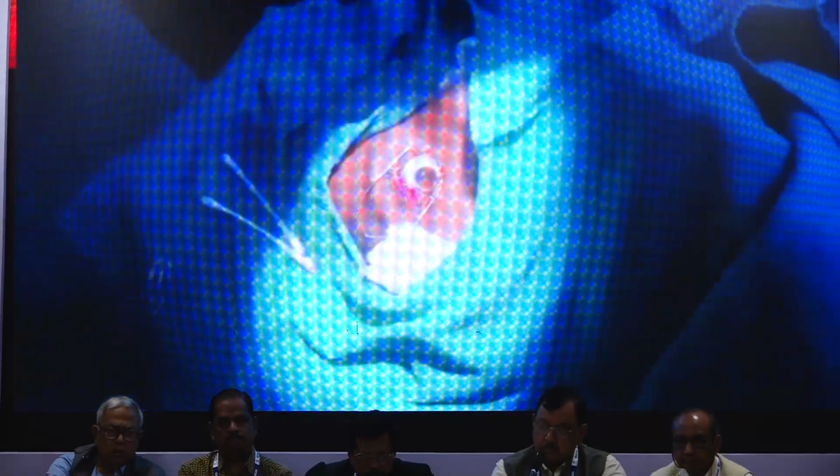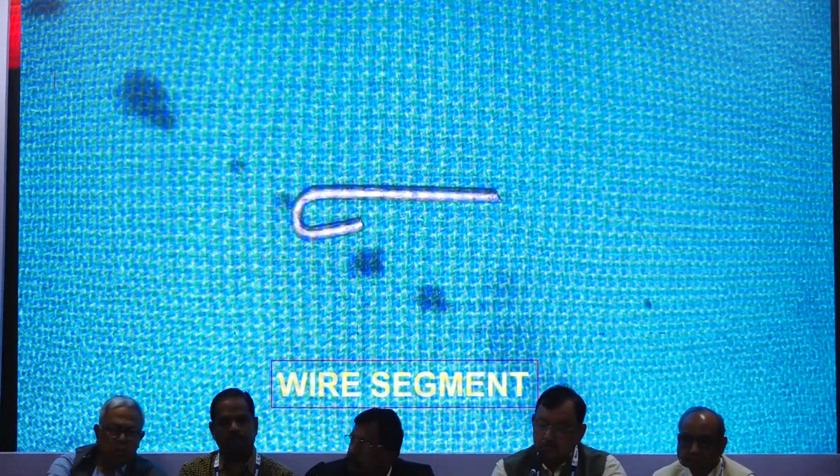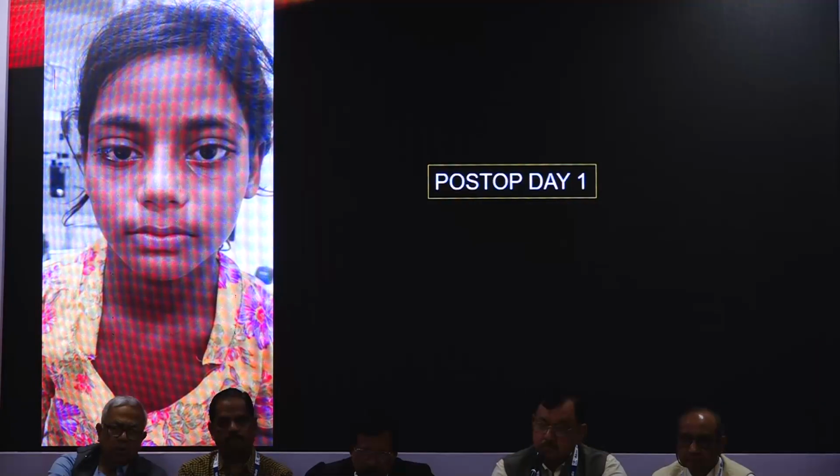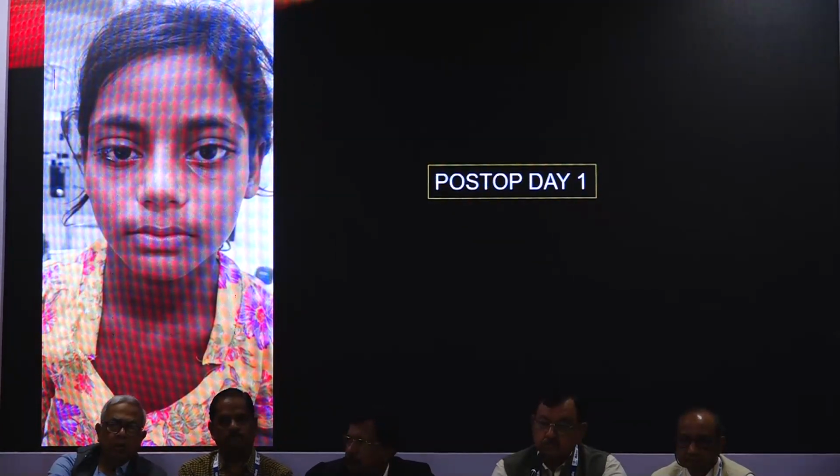We washed it and we sutured the conjunctiva. And this is the segment of the wire which was removed. And this is the first day picture of the child, happy child, full eye movements, no pain.